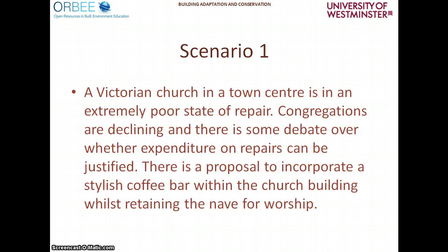In the first scenario, you were asked to consider a Victorian church in a town centre which is in a very poor state of repair. Because of declining congregations, there's a debate over whether expenditure on repairs can be justified. And so there is a suggestion to incorporate a coffee bar within the church building, which would obviously generate some income for the church, but at the same time the nave could be retained for worship.